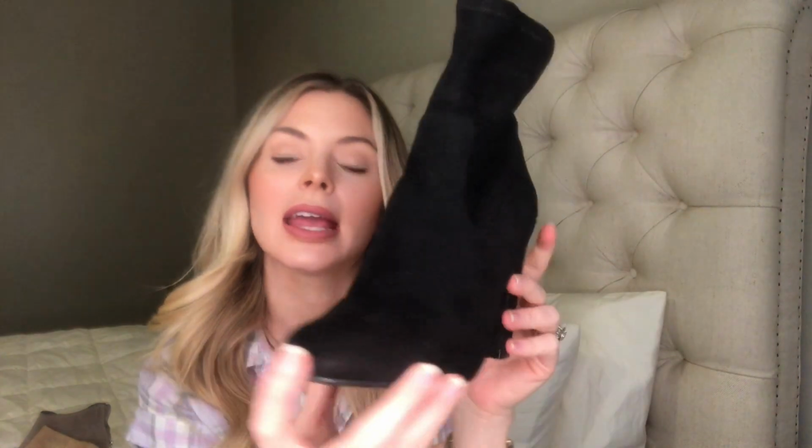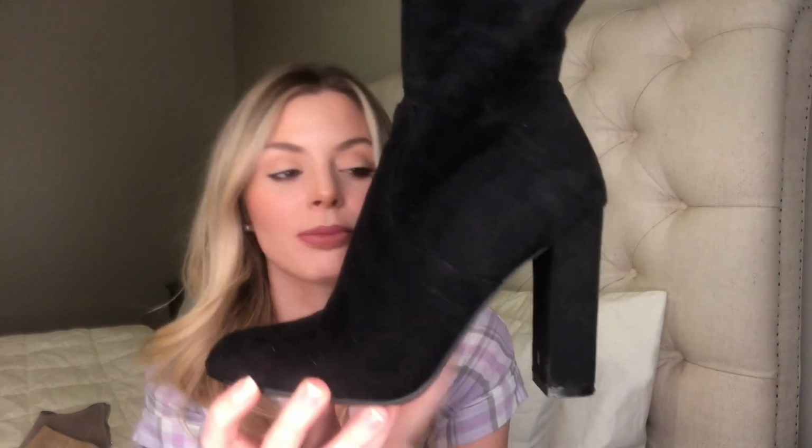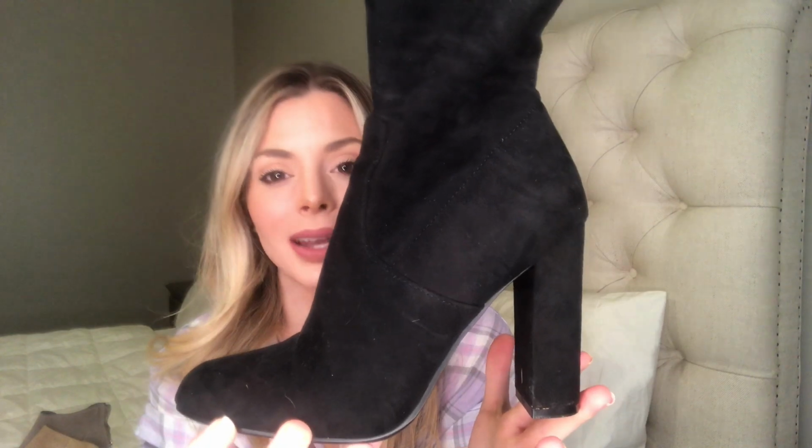They are tight around your ankle because that's how sock booties work, but it's actually really flattering, and I'm not gonna lie, these aren't the most comfortable booties in the world, but they get the job done. They've matched so many outfits that I needed them to, and the black suede has held up really, really well for the price. So if you need a sock booty, definitely look into Steve Madden. I will link all the sock booties I can find below.